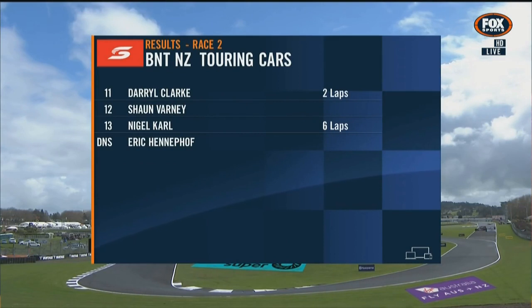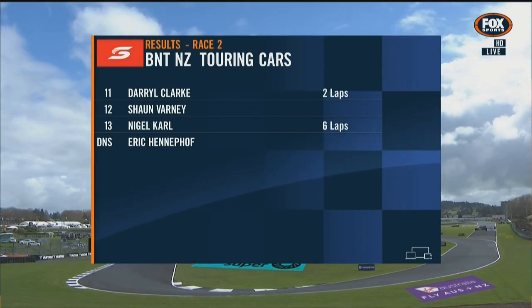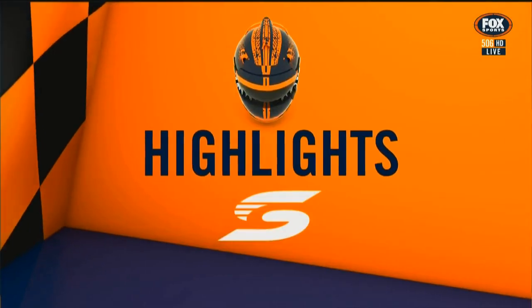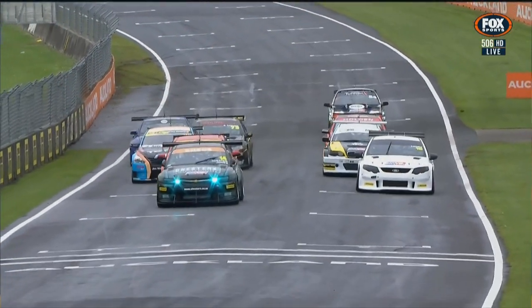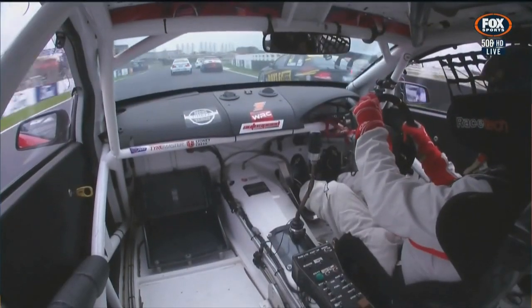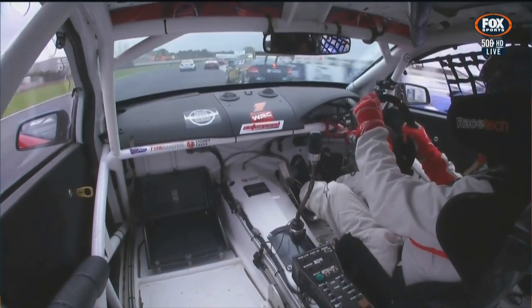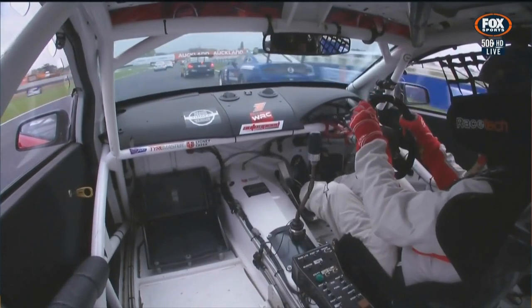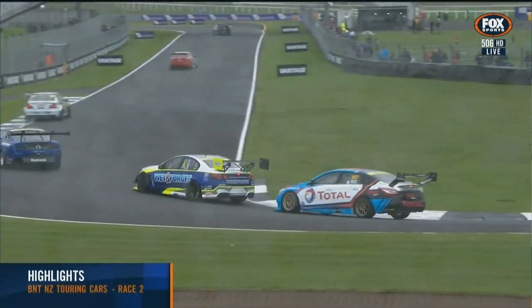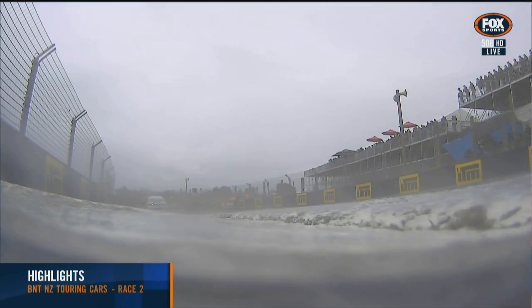Sean Varney's car ended up back in the pits, and Nigel Carl spent several laps in the pits changing to the wet tyres. As we take a look at the highlights of the rolling start, we had most of the cars out in the track, a handful of cars in the pit lane as the race got underway here in race 2 of the BNT New Zealand touring cars. This is the view from Rob Wallace as Radicic made the move down the inside. This was Simon Evans making up several positions as he charged his way from the back of the field on wet tyres.